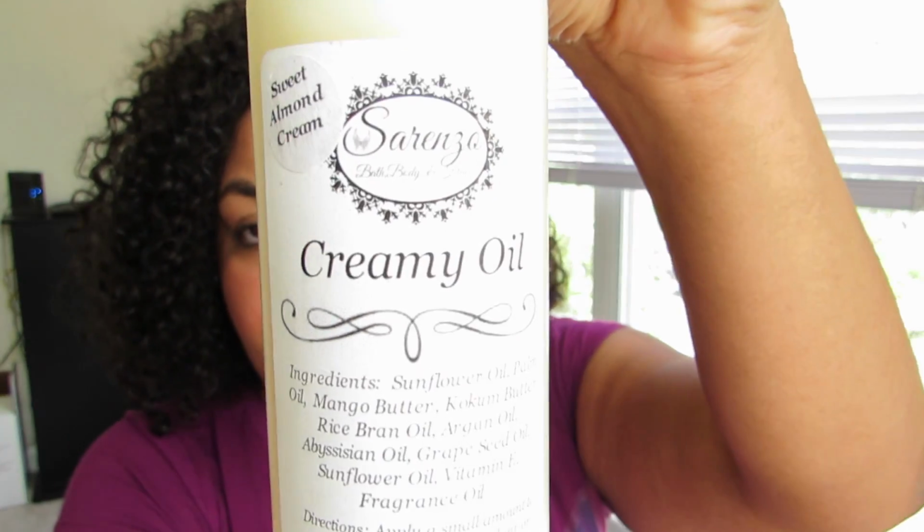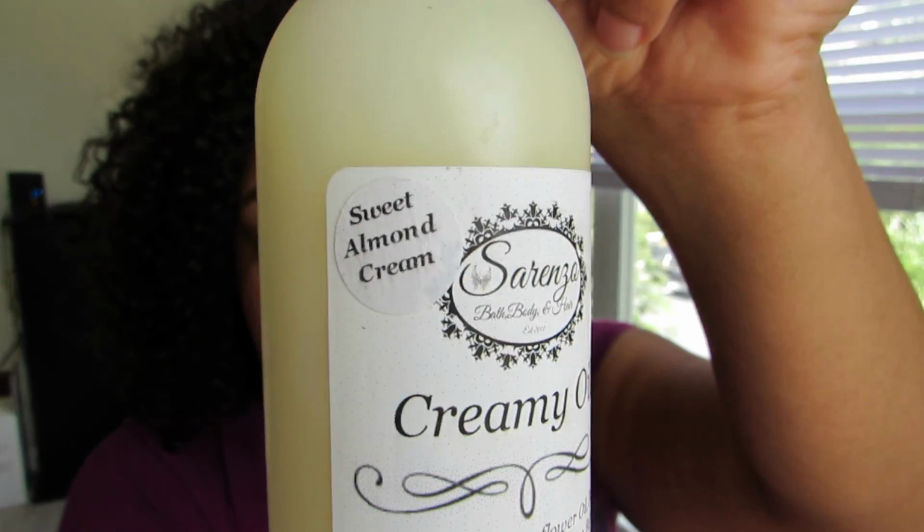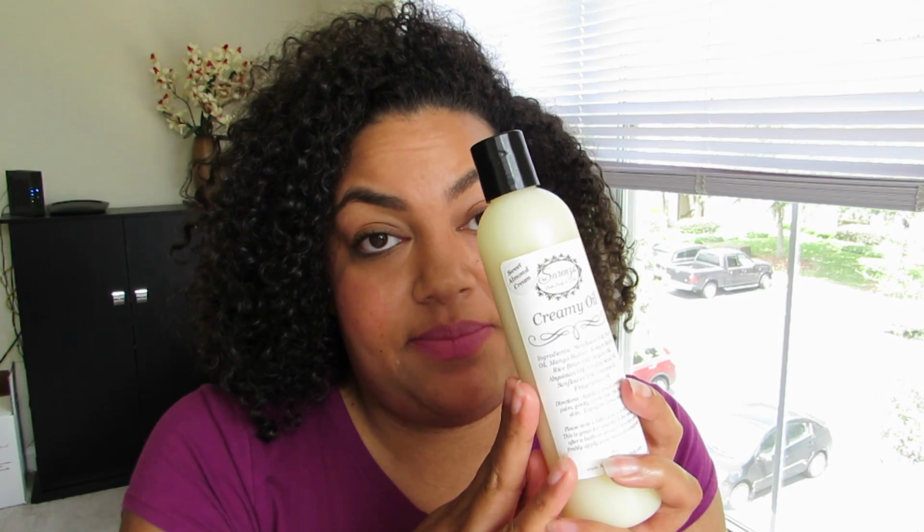Okay, last but not least, I have the creamy oil, and this is kind of in a category by itself, and I got it in the sweet almond cream scent, okay? I purchased this with my first order from her, and I kind of went back and forth on getting it, and I mainly got it because I actually do the lock method, if you will, on my body, on my skin. So basically, I'll wash my body in the shower, and then while my skin is still wet, I'll add an oil or something, and then I'll pat dry a little bit, and then I'll add my lotion.